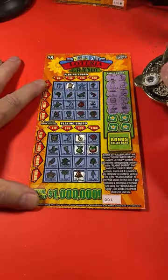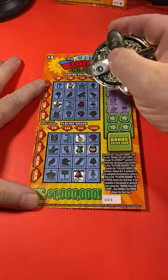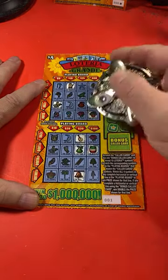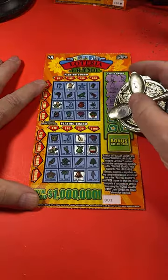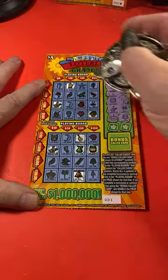get more coins made. Rooster, got a rooster here, and a flower pot. There's a flower pot in the corner. There's a rooster here. No flower pot down here. A crown and a pine.